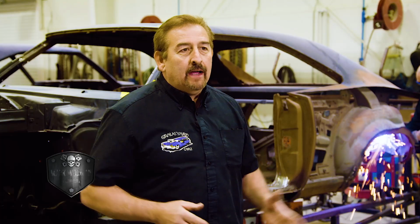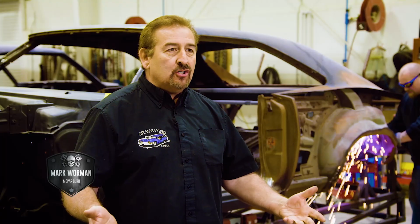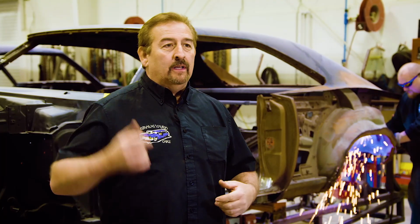So basically, I've given George the green light to go ahead and cut the back half of the car off. That's what he's doing now. We got a Miller plasma cutter that makes it a real nice, clean job. The General Lee's going to be back getting this new sheet metal before you know it.